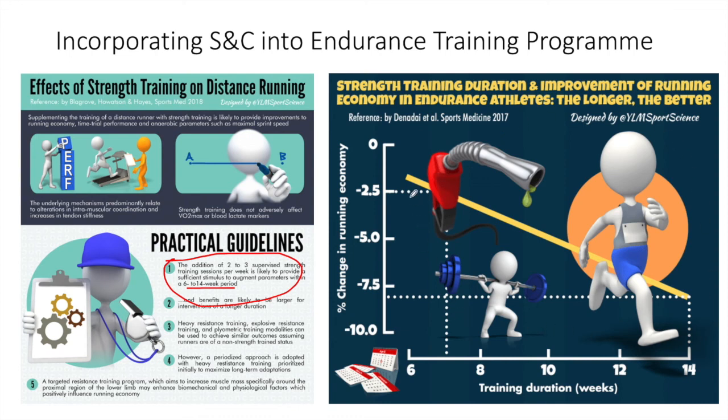So it looked at improvements in running economy, so percentage change in running economy. As we can see, the longer that someone has trained for, the longer the athlete implements strength training into their program, the better the improvements in running economy are. So as we can see here, a 6 week period is around about a 2.2% improvement in running economy, up to the 14 week period where we can see well over 7.5% improvement in running economy.